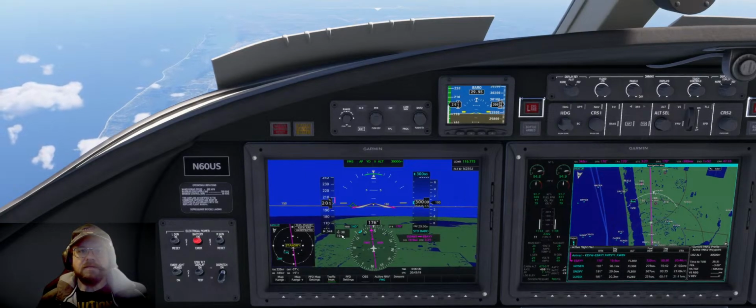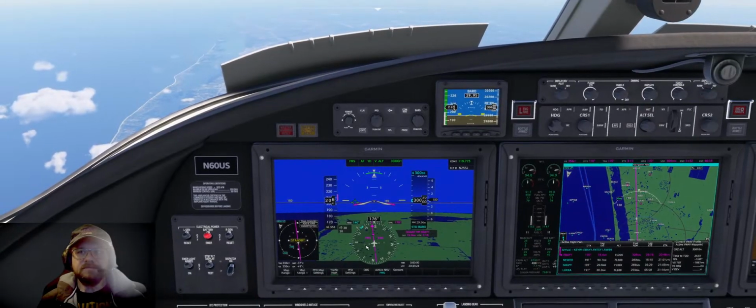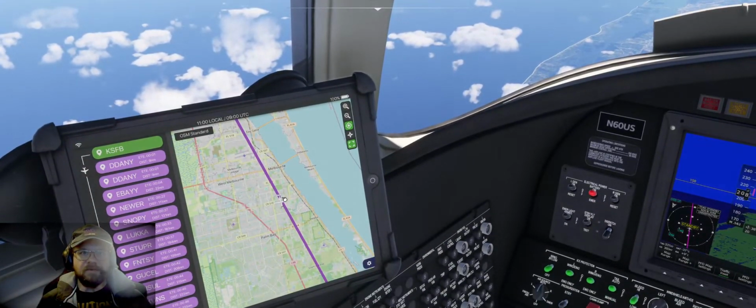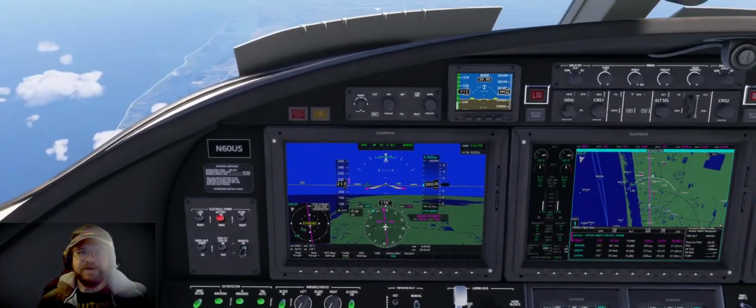It looks like we got a tailwind, but a pretty significant crosswind, though, which is probably why we're pretty canted along the path.